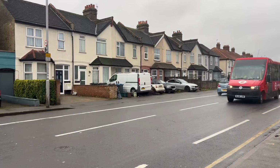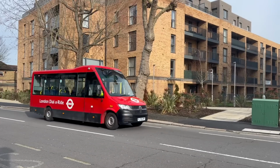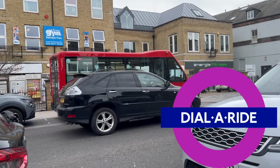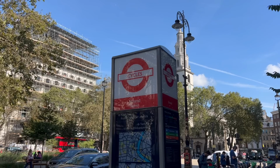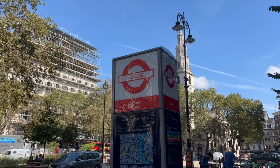You might also be in one of TfL's Dial-A-Ride buses, the service offered by TfL for those with disabilities who cannot use conventional public transport. They have a... what would you call this? Magenta? A magenta roundel. You might be able to pick your way around roadworks on a bike, and TfL's cycle roundel is a red one with a white bar.